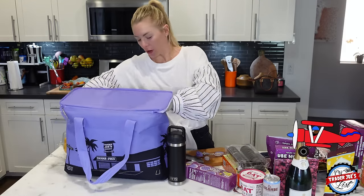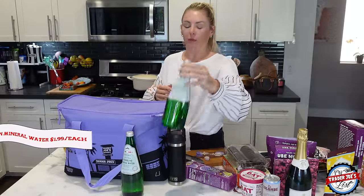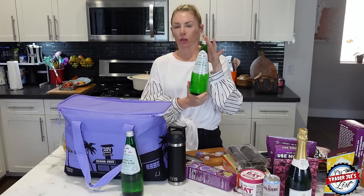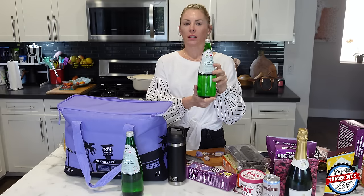I picked up two sparkling waters. I love this stuff. I drink it every week. Cold sparkling water is amazing, but the Trader Joe's Italian mineral sparkling water has the best size bubbles. They're like nano bubbles. It's delicious.